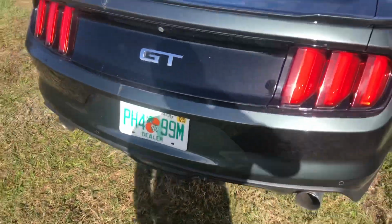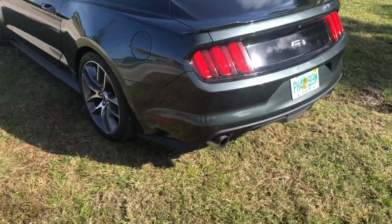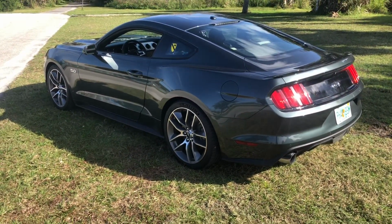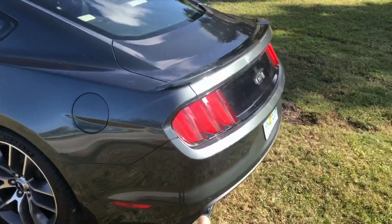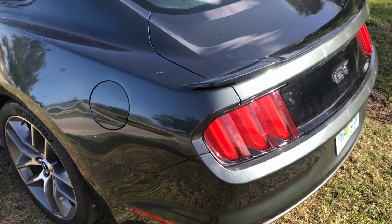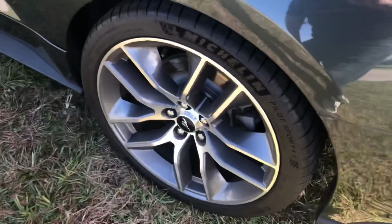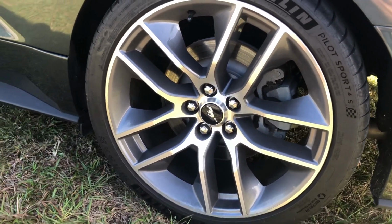This particular Mustang is the Guard Metallic, which is almost like a gray-green metallic color. It's got the premium wheels on it, 20-inch wheels. Of course, the sweet new taillights that they came out with in 2015 and up. It's got the deck lid spoiler on it. I love these wheels. They're wrapped in the Michelin Pilot Sport tires.